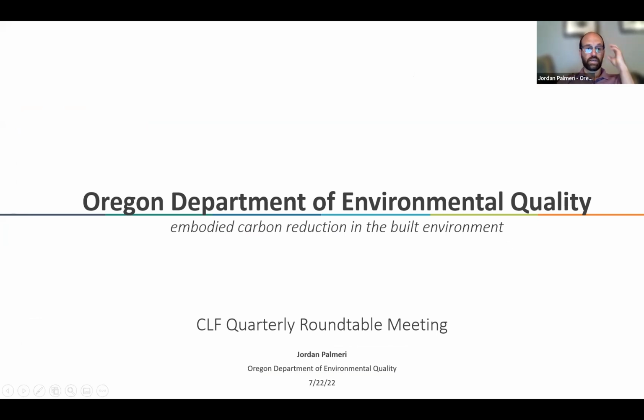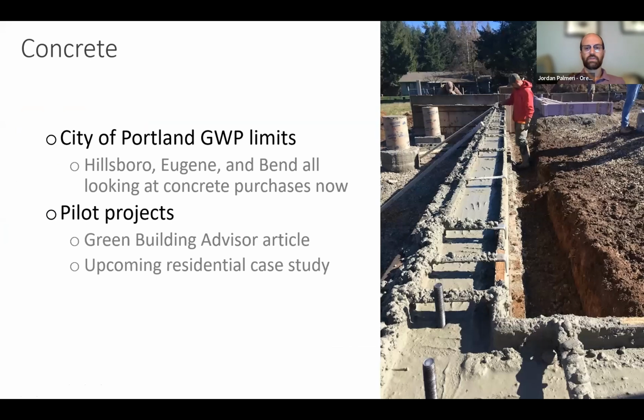I work in the Built Environment program at the Oregon Department of Environmental Quality. Here is some work we're doing around embodied carbon. We spend a lot of time on concrete. We helped the city of Portland produce and publish the first city procurement carbon limits in the country. And as expected, the good news is that we have many other cities in Oregon now hoping to follow suit. A lot of people are starting to look at their concrete purchases at a public procurement level and think about policies that follow in Portland's footsteps.